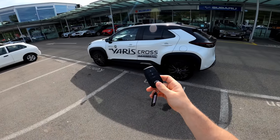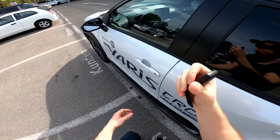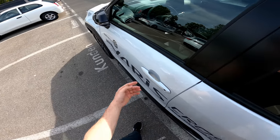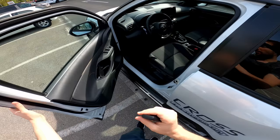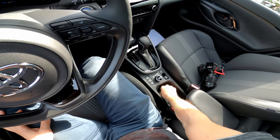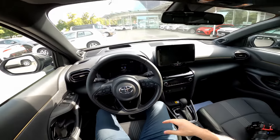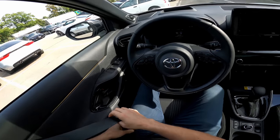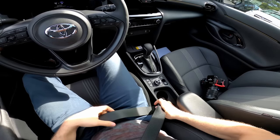All right, guys, so let's drive the car. Here is the key. By the way, the car comes with keyless entrance. All you have to do is have the key in your pocket, electronic folding mirrors, put your hands here, everything works really good. So Toyota makes some very reliable and very good cars, as you probably know. Let me put the seat belt, guys.